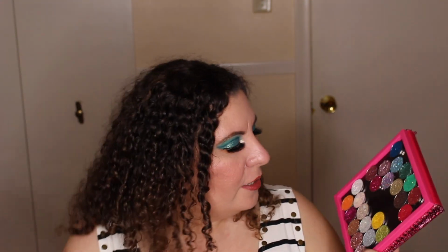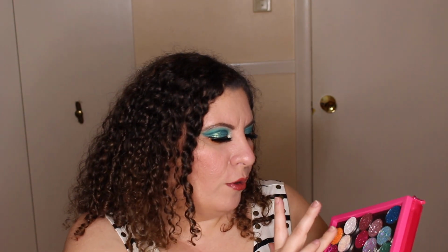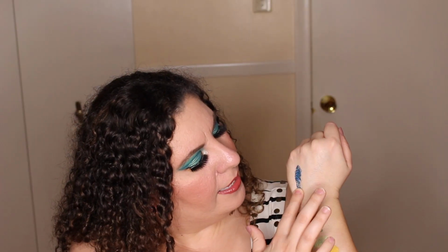I'm also gonna take this more holographic one. It's got a little more fine glitter in it. And then we'll go to this orange one here from ColourPop just so I can show you a few different ones. And then there's one. Oh, so nice.